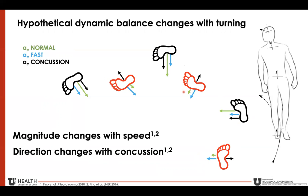We also expect, based on previous research, that the direction of these vectors will change with concussion, and they may look more like these black vectors. You can see here where they point towards the subject's center of mass as the subject is leaning less into the turn once they have sustained a concussion. Now, this is important to remember because in our studies, due to study limitations, only the left foot is being perturbed. So we would expect to see differences in terms of direction based on where that left, or those red, feet are.